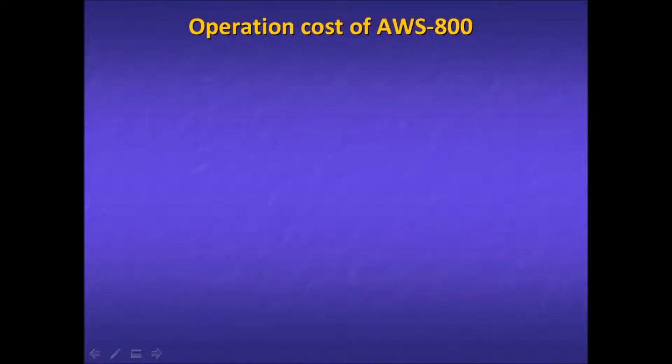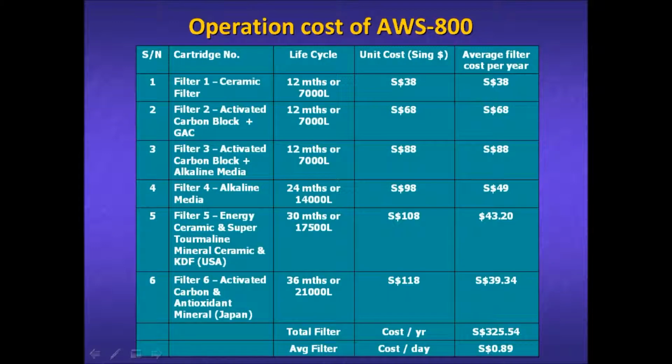A quick glance at the running costs of Bennington water. AWS-800 consists of 6 cartridges, with cartridge 1 to 3 that need to be changed every 12 months, while cartridge 4 to 6 after every 24 months, 30 months, and 36 months respectively. Based on the prevailing retail price of the various cartridges, the running cost per day based on a family consuming 20 liters is only 90 cents, less than a can of Coke.